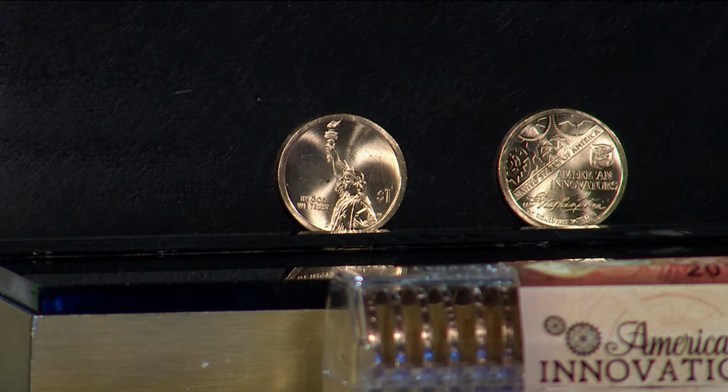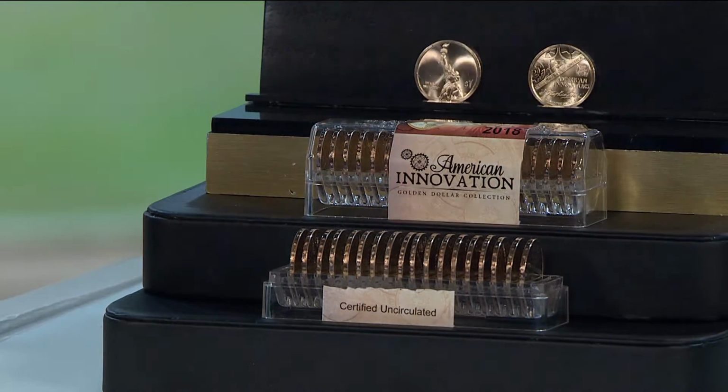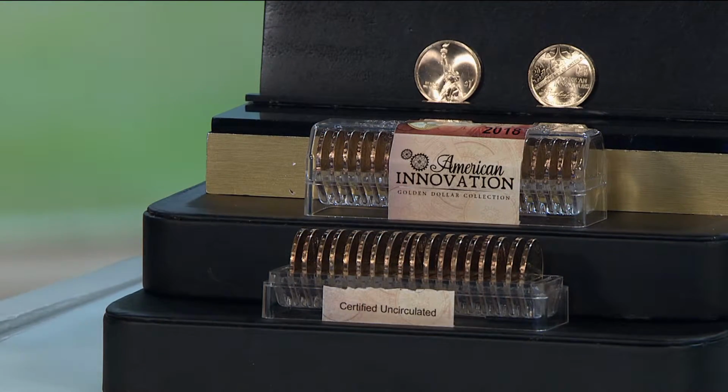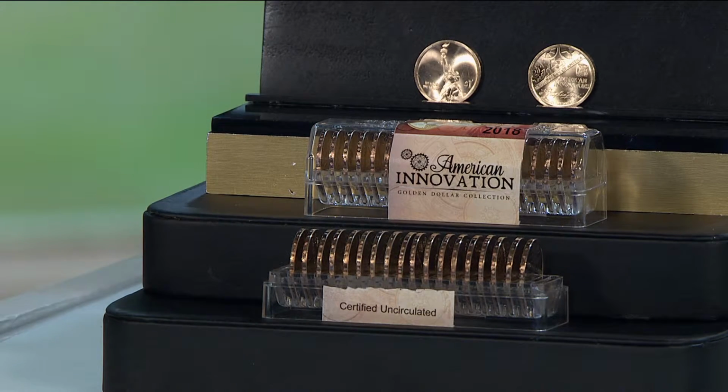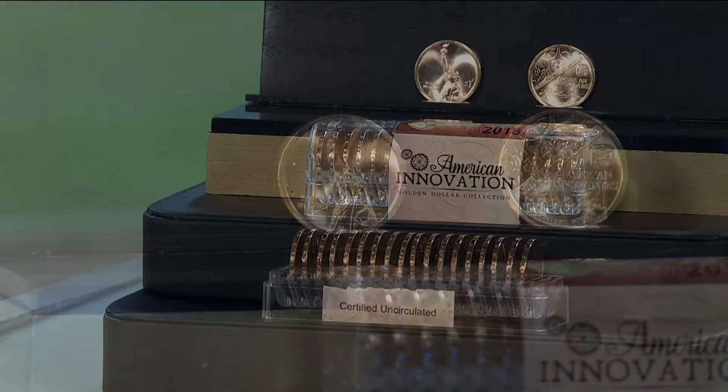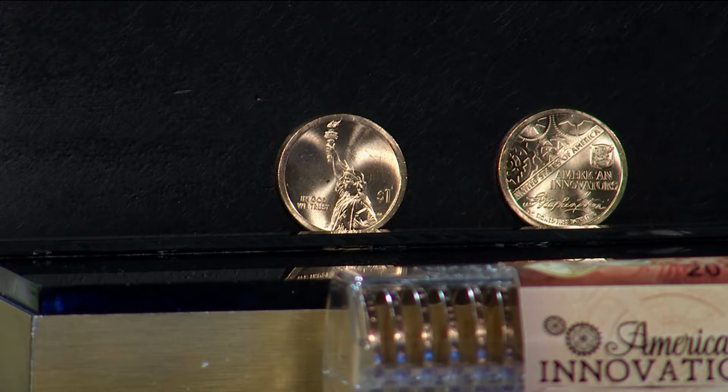Going forward, I also found out they are not going to include these coins not only in the proof sets, they're not going to be in the mint sets either. The S-mints aren't going in the proof sets, and the P's and D's are not going in the mint sets for 2019. Folks, these coins are going to be significantly, incredibly, phenomenally difficult to get.